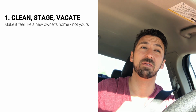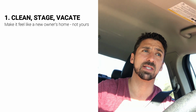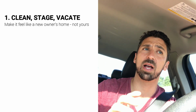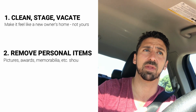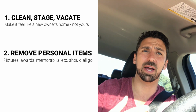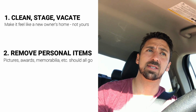If the property is already vacant, this isn't really an issue, but that leads me into my second tip for sellers: even though you're not there, try to remove all of your presence from the house at the time that the showings are going to be going on. That means remove the personal items from your house. The buyer shouldn't feel like they're walking into somebody else's house.